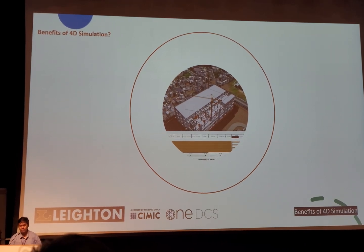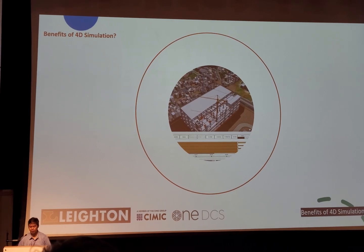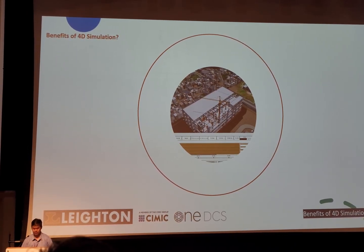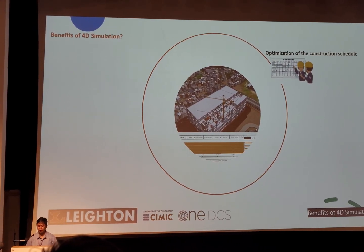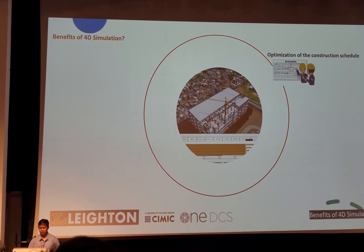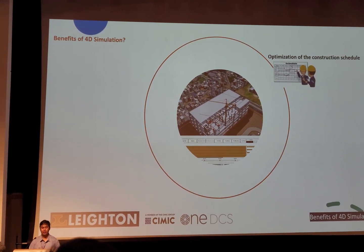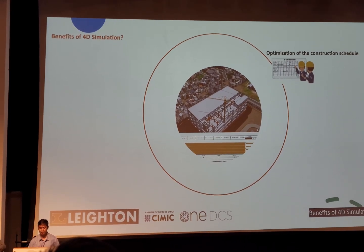So what are the benefits of 4D simulation? This is important to know because some people would think that this is a waste of time and often skip this process. So optimization of the construction schedule is one of the benefits. 4D helps in visualization of the construction program by simulating the 3D model. As we do this more and more, issues related to the construction program pop up.